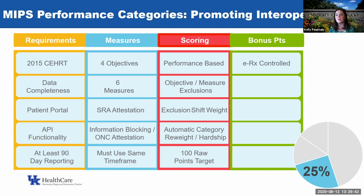A couple of things that you want to make sure you have: you have to have a 2015 certified EHR. That is required. You must have that at the start and the end of your reporting timeframe. For this one in particular, you just have to have 90 consecutive days. It can take place anytime during the performance year. So for 2020, that would be anywhere from January 1st of 2020 through December 31st of 2020. Now, if you're looking at that last time frame, you're really going to want to try and capture the data starting no later than October 1st or 2nd.